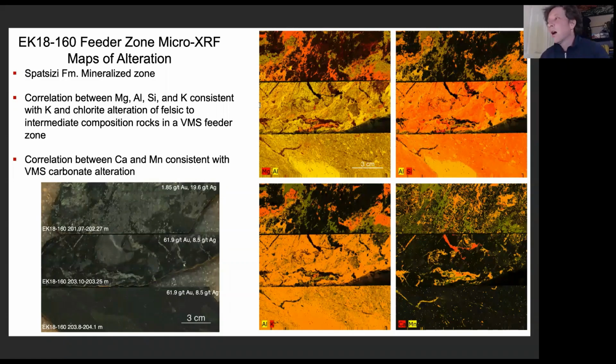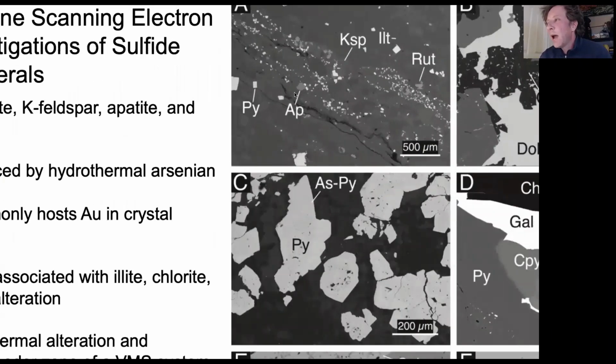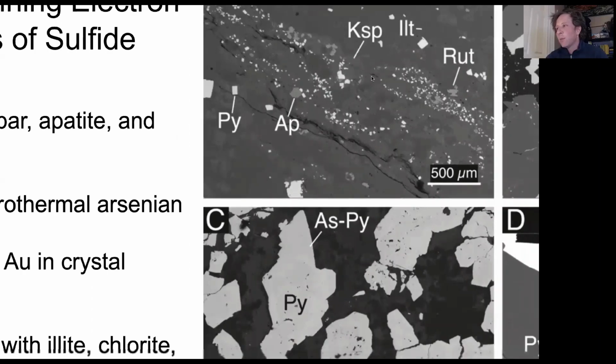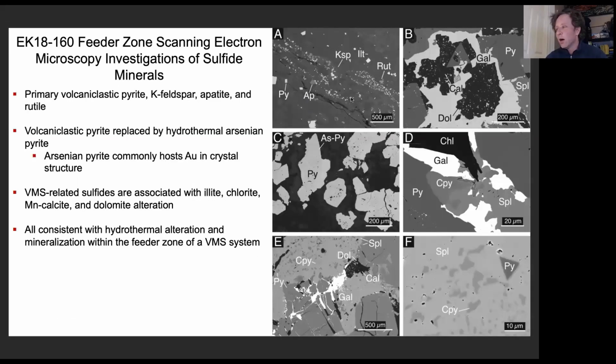Looking at the actual mineral assemblages that we see within the Spatsizi formation, we do get beds of heavy minerals here. Again, we're dealing with volcaniclastic rocks. So what we see are apatite and euhedral pyrite crystals and rutile, all inferred to be magmatic in origin and then redeposited within these heavy mineral beds. You do get some traces of zircon and xenotime in here as well.